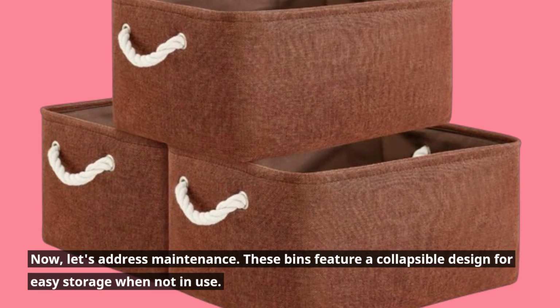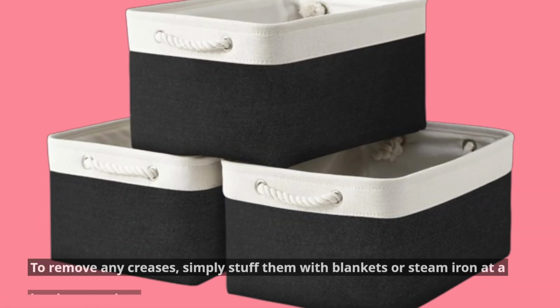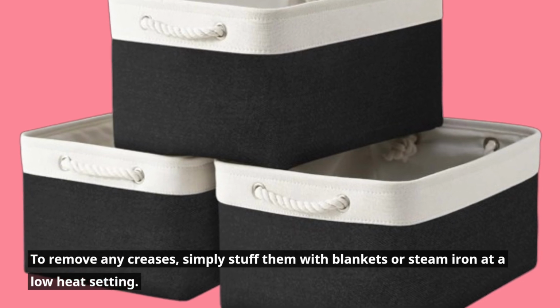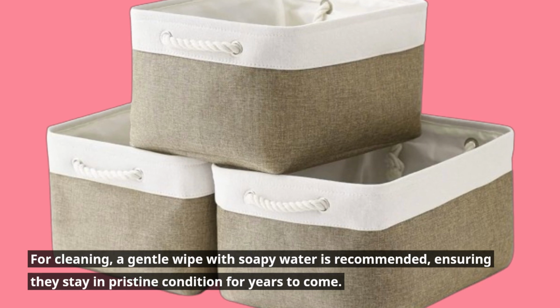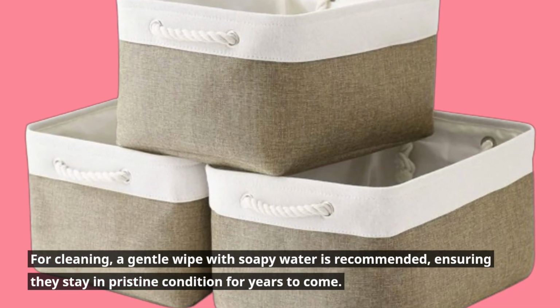Now, let's address maintenance. These bins feature a collapsible design for easy storage when not in use. To remove any creases, simply stuff them with blankets or steam iron at a low heat setting. For cleaning, a gentle wipe with soapy water is recommended, ensuring they stay in pristine condition for years to come.